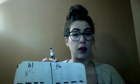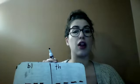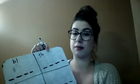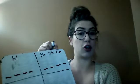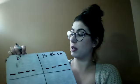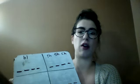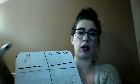This TH is not a blend because it makes a whole new sound. Right? The sound th isn't in the alphabet. Can you think of another sound that is like TH, where it's two consonants, but it's not a blend? I can think of two. I'll show you what I can think of. And did you think of these ones? Sh and ch. Okay, so a blend is two consonants that make their individual sounds, but when we punch it out, we don't really go b, l, we go bl, bl. You blend it.